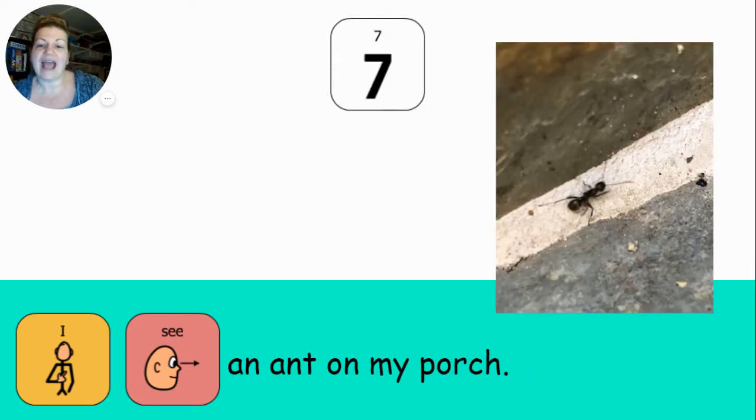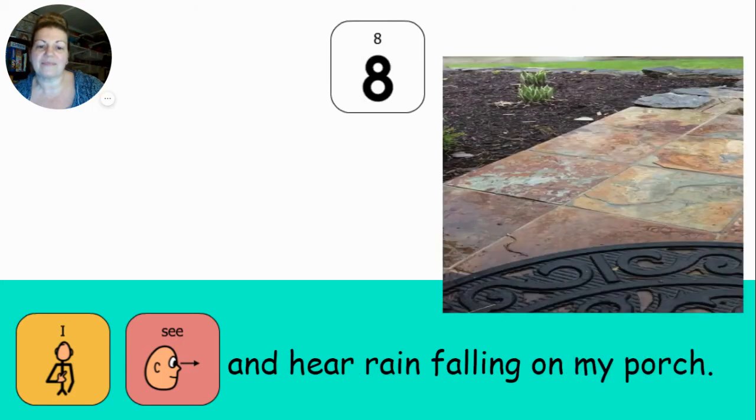Number 7, I see an ant on my porch. So there's a little ant. We're going to start to see lots of bugs around now that it's springtime, but we have to remember that those bugs are working hard, and there were ants going every which way and carrying little pieces of dirt and living their little ant life. So it's an important part of spring that we see outside.